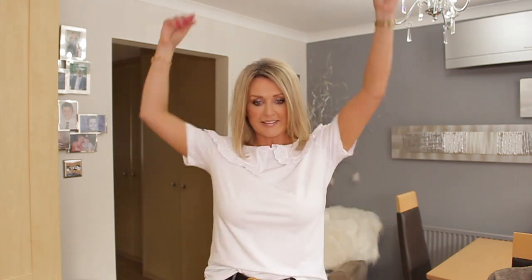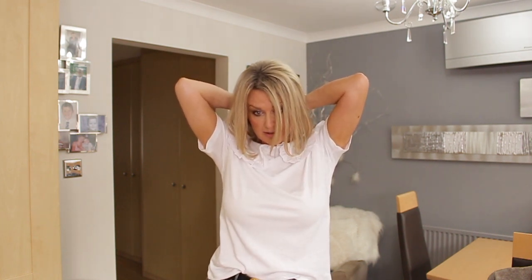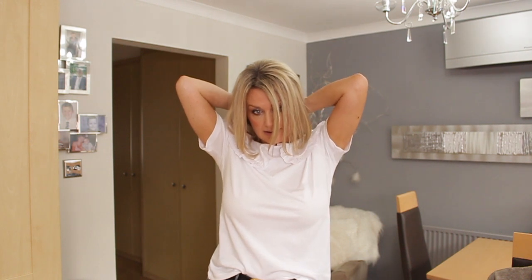Do up your collar. Shall I do it up? I hate these tops, they have these little buttons at the back. No, I'm not doing it.